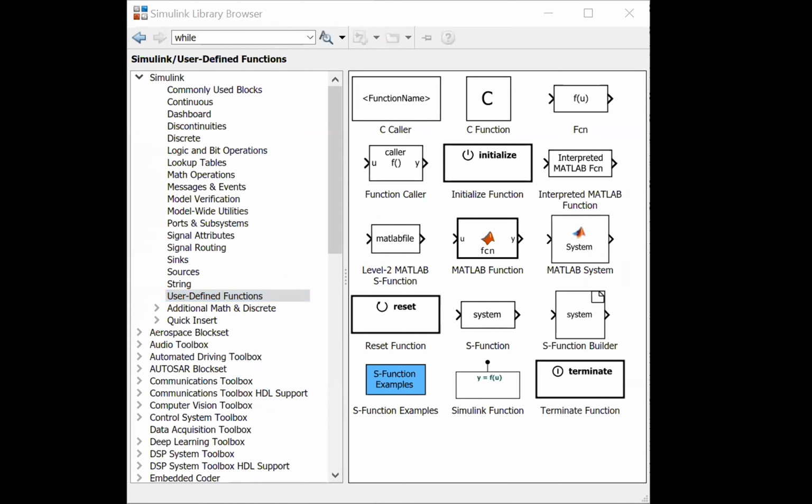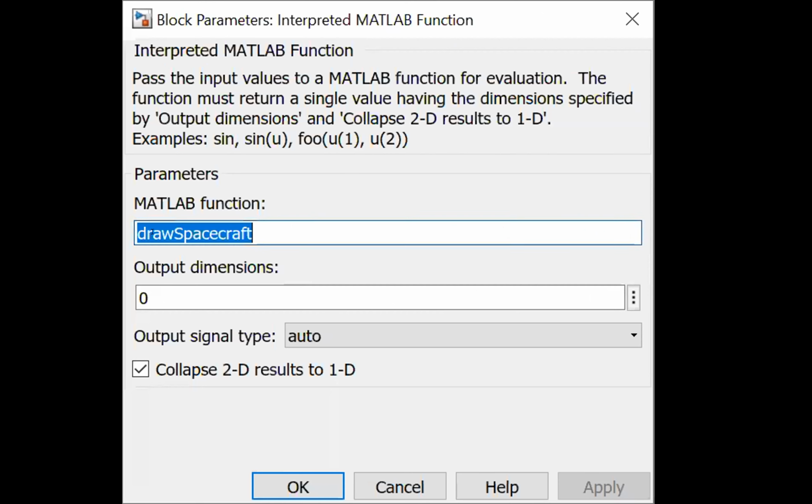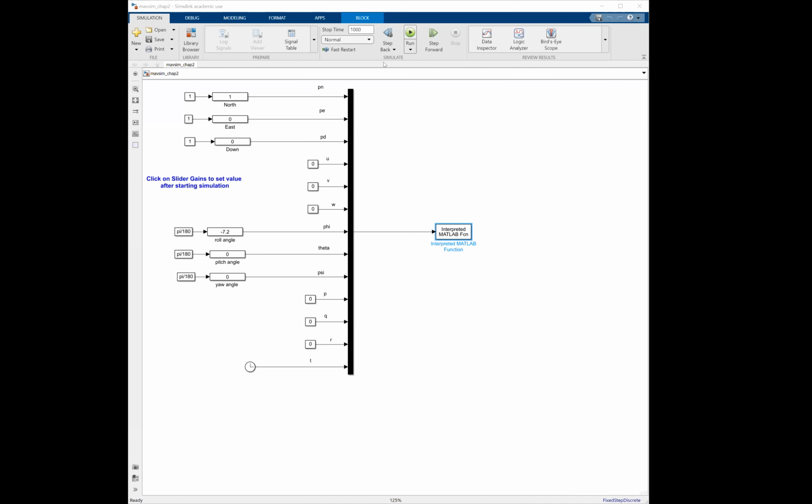Right click on the interpreted MATLAB function. Once you right click on it, it will open this script. And this should be the name of the function, draw spacecraft. This is the same function that is the M file. Output dimensions are zero because this function is not outputting anything. So you click OK and output signal is auto. Click OK. Now I want you to go back to the original MATLAB Simulink code and run this. When you run this, you will be able to see the simulation running in the background.